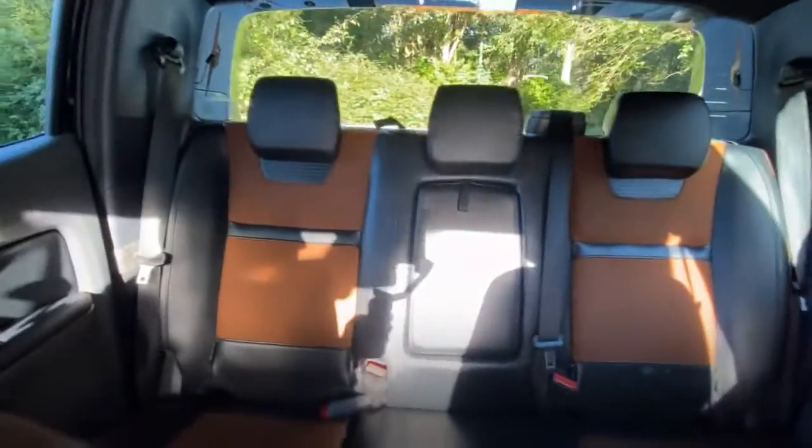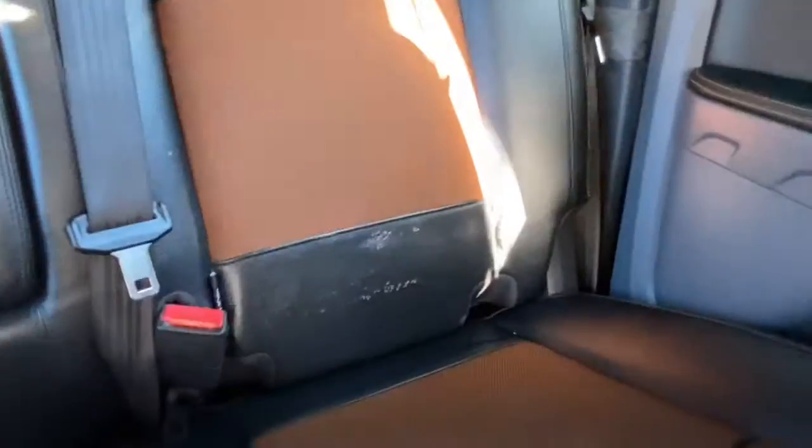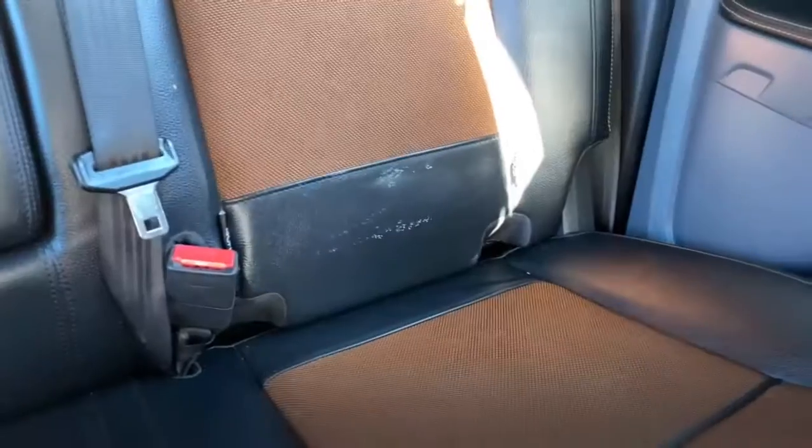Rear seats look nice and clean. There is a little bit of a mark on that seat there, can you see that? It's not serious, but it is there. Other than that, everything looks nice and clean. Have a close look in a second at that.